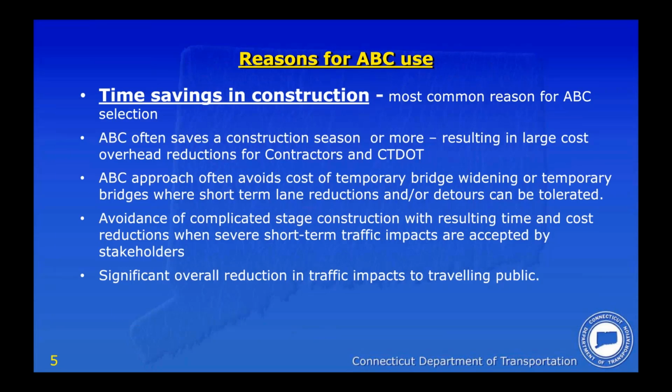So reasons for ABC use. In a master spreadsheet we compile to keep track of these projects, the number one reason for use of ABC is time savings in construction, and this is directly associated with cost savings with an ABC approach. As we saw before, there can be significant cost savings in ABC projects, as a result of reduction in overhead on the part of the state and its consultant inspectors. Other reasons are avoiding complicated and staged construction conditions that can be avoided oftentimes with full shutdowns and the safety improvements that go with that for work zone safety. And then lastly, the overall reduction in traffic impacts to the traveling public.